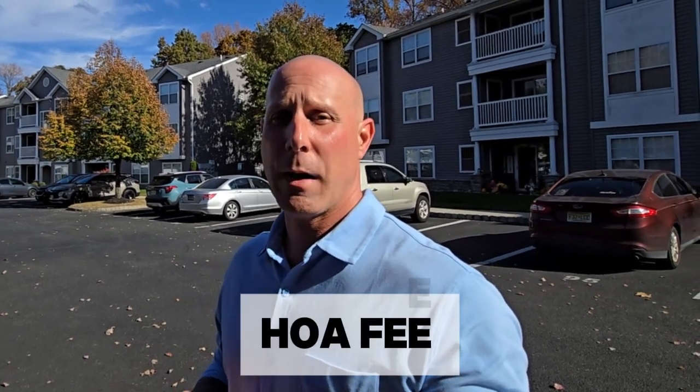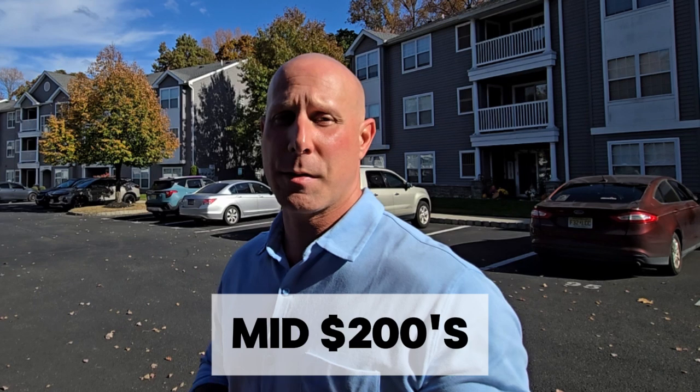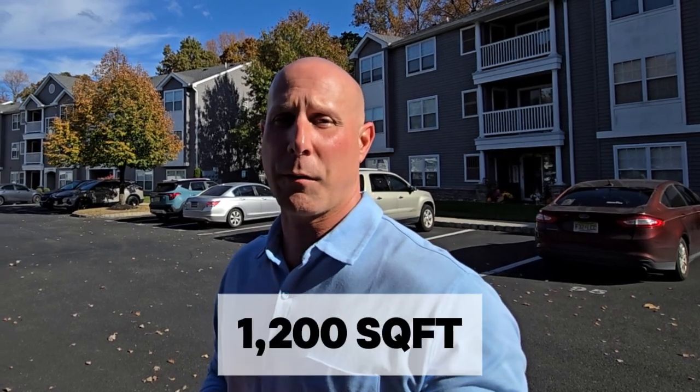All right, so we're here in Delran. This neighborhood is called the Garden Club. These are all condos. The HOA fee is floating around the mid 200s. Square footage is right around 1,200 square feet for most of the units. Built in around 2003. We have one under contract right now in the mid 200s. As you can see, it's 3-story units, and we're going to drive you around and show you the rest of the neighborhood.